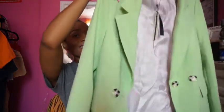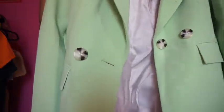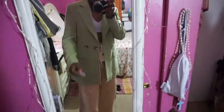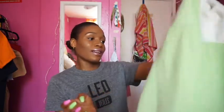It is this nice mint green oversized blazer with like zebra print buttons. Super dope. Super fire. I love how it fits on me. I love the color. I've been wanting like a piece like this color for a while. So when I saw it, I was like, yes, I need this. And it has pockets, which, you know, women, we love pockets. It's on a dress, it's on blazers, on pants. Like, we love a good pocket. So I was here for this. And yeah, like I said, this blazer was $100 and I paid $50.